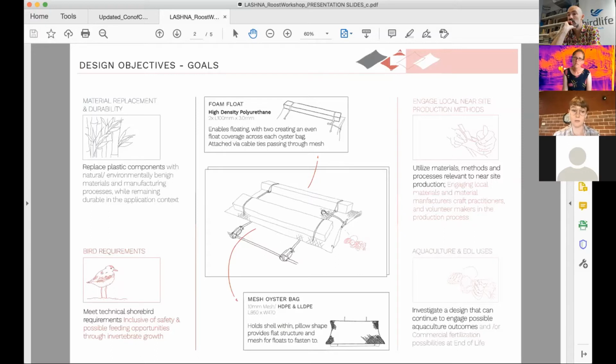So meeting technical shorebird requirements inclusive of safety and possible feeding opportunities that Chris touched on in the last couple of slides he showed through the invertebrate growth, the promising invertebrate growth, which is really exciting. This project's also exploring the continued possibility to engage aquaculture outcomes and possible commercial fertilisation possibilities at the end of life of the product.